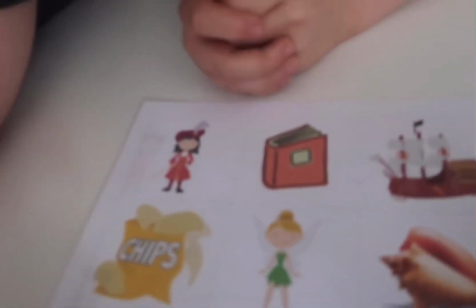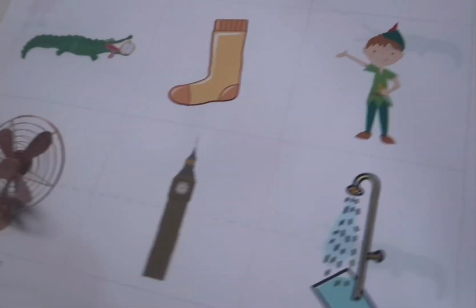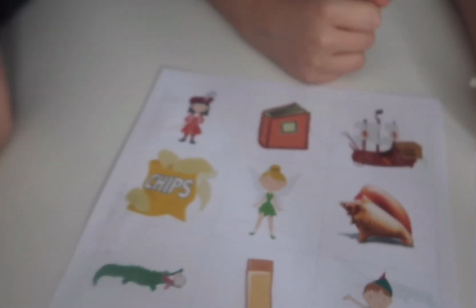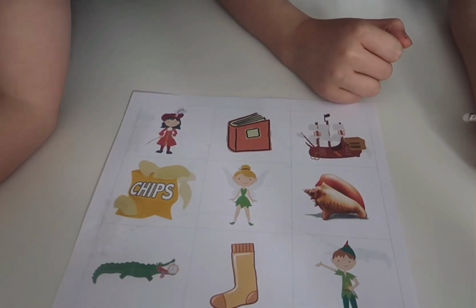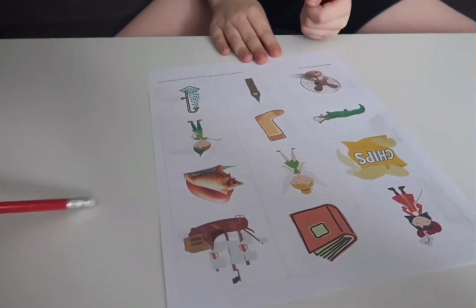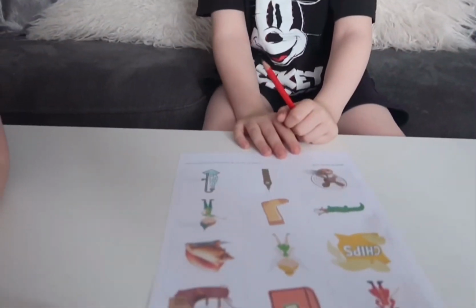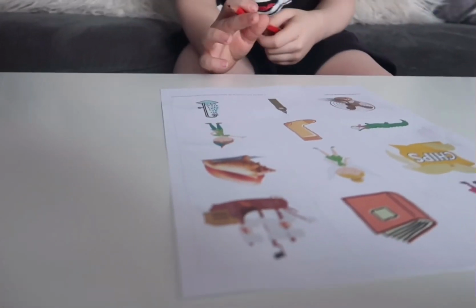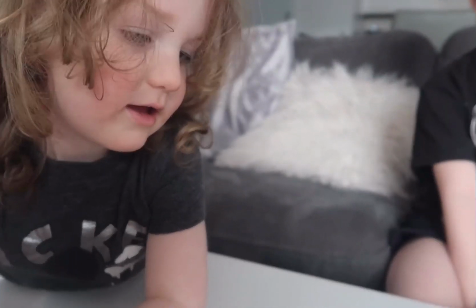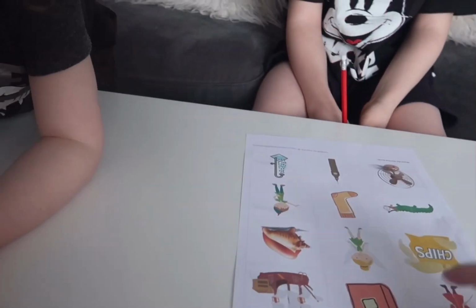On this piece of paper, you have to find all the ones that rhyme. So you've got Hook, Tinkerbell, Peter, clock, sock, shower, chips. You've got to find the matching words to each other, so things that rhyme. Can you spot any that rhyme with each other? Can you think of any, Jacob? So Hook, and what's book? Hook and book, there you go. So you can draw a little line to them both.